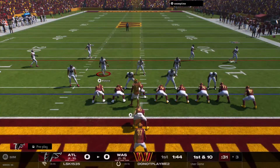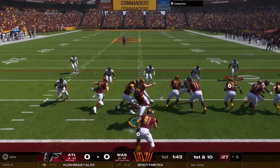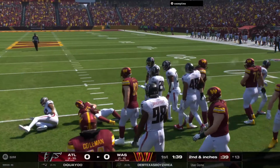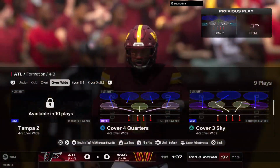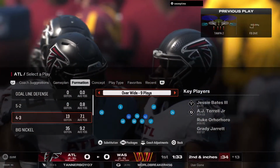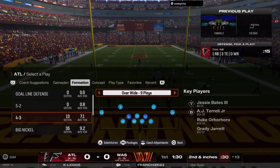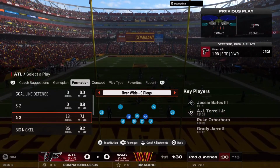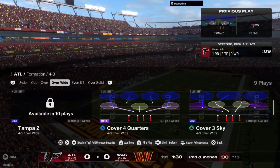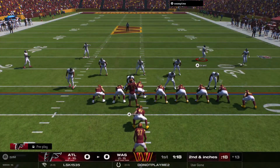And the drive will start out with a 1st and 10. Love this. Tight end getting the run. And they bring him down here at about the 13-yard line. Let's see what they want to do here, partner. It's 2nd and inches.